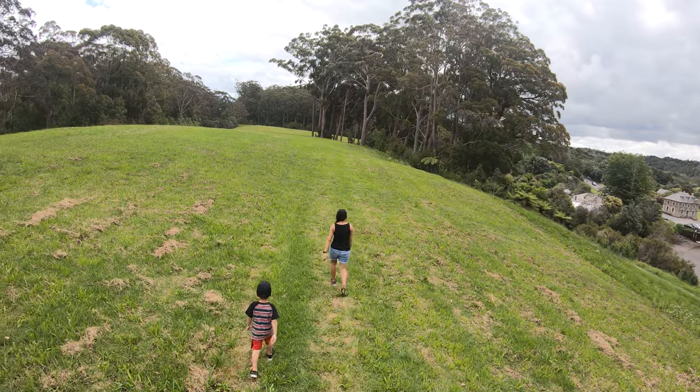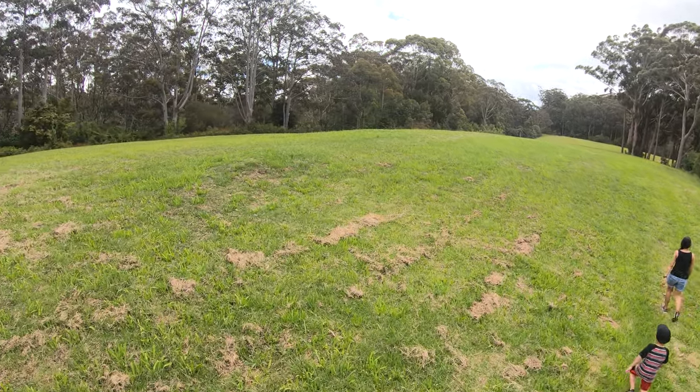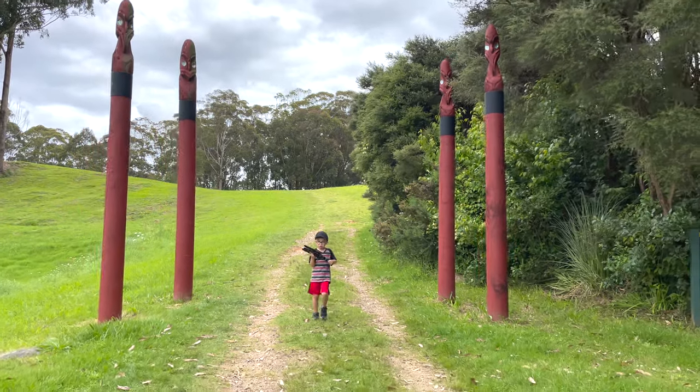This was our day trip at Kerikeri, and there is still a lot more to explore, so for sure this won't be the last.